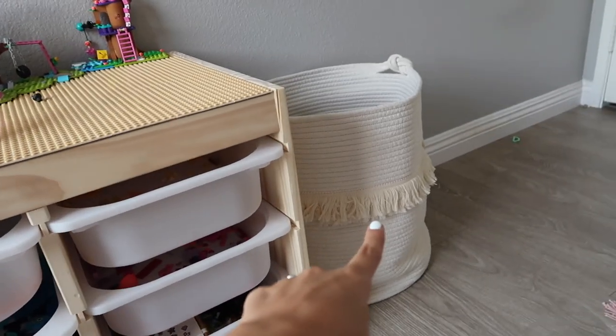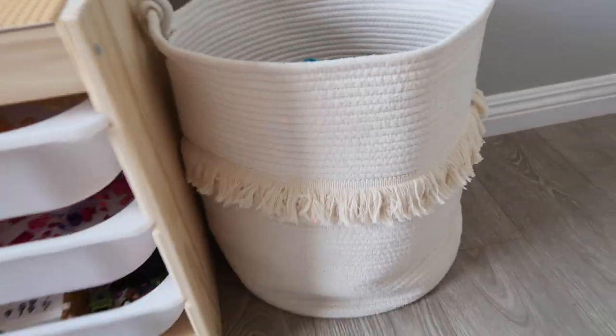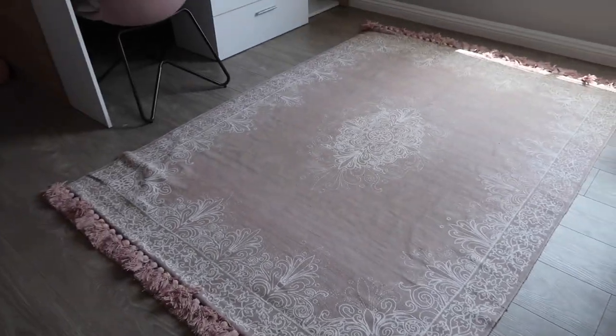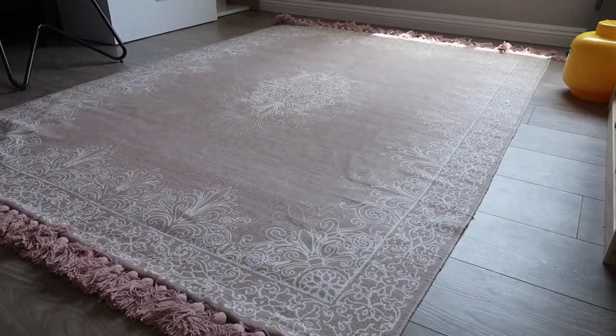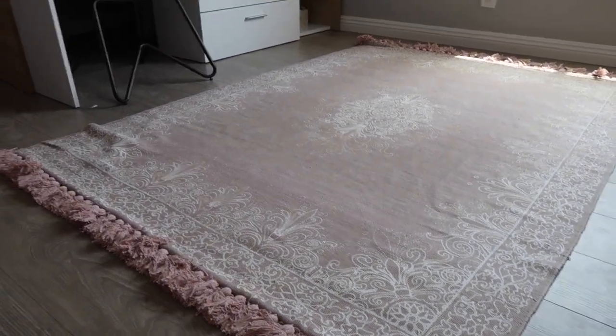And then right here, you may also recognize this basket. This used to be in the playroom, but now it's her laundry basket. And then the last thing is this rug. You may also remember this. This was previously in the playroom a while ago. I had it saved forever because I love it and it's so beautiful. I knew I was gonna use it again and I'm so happy I saved it because it looks perfect in here. But that is it, you guys.